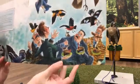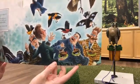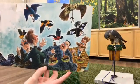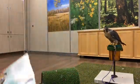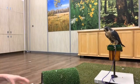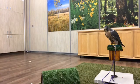So here's everyone imagining a bunch of songbirds in their pies instead of apples. You can see all these wonderful, colorful birds flying around. Looks like our peregrine falcon has finished eating her bird. She wouldn't mind if it was songbird pie, huh?